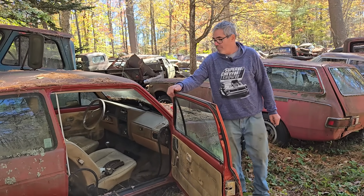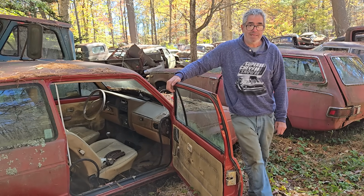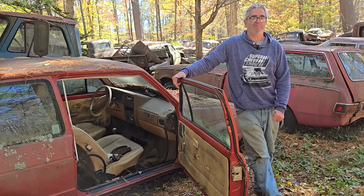And if you see anything on this car you might want to purchase, some of the stuff in this thing is still serviceable. You can reach out to Paul Crozier by email at paulcroziervt@gmail.com. And if you want to buy a piece or a part or anything like that from this car, well, you can reach out to Paul and email him and find out what it's worth.